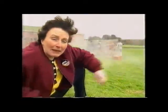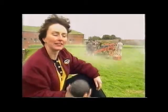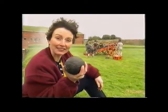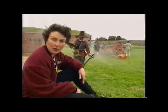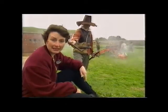300 years before the space age, that cannon was high-tech. But what's one of these got to do with a satellite? Well, there's a clue in the instruction book that came with the cannon.